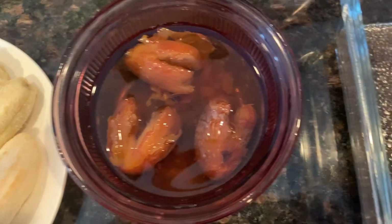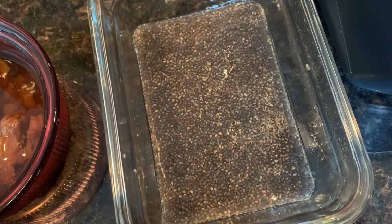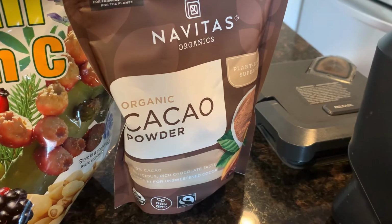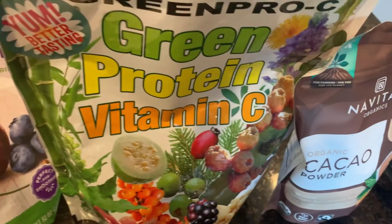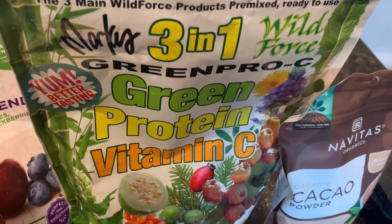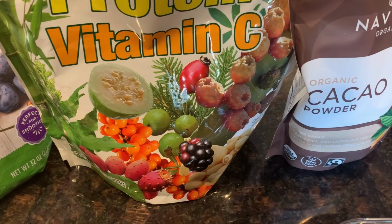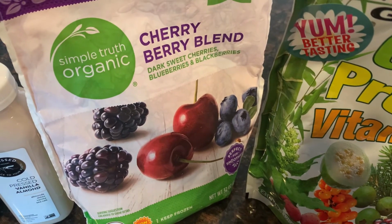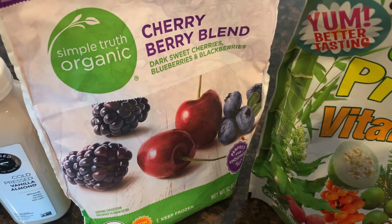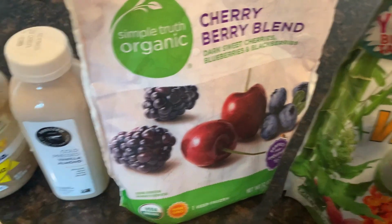Soak those overnight. I'm gonna use a few tablespoons of soaked chia seeds, great for digestion and omega-3 fats. I'm gonna use a couple tablespoons of cacao powder, antioxidant, super good. I'm gonna use a couple scoops of the Marcus Rohrer Green Pro C Mix. These are just dried plants like berries and herbs and greens. Use a cup of frozen cherry berry blend. That's frozen dark sweet cherries, blueberries, and blackberries.